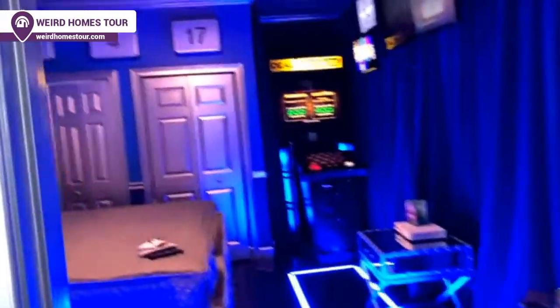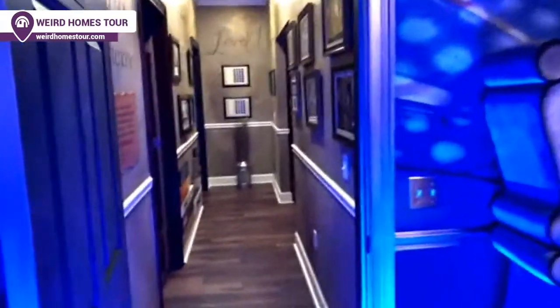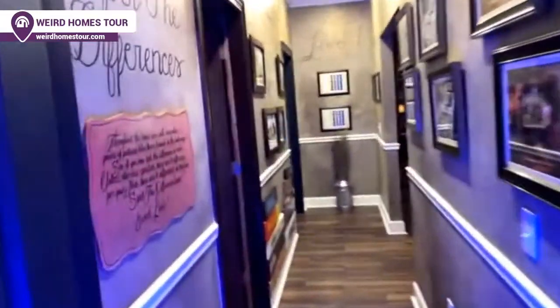So it's like every closet, pretty much, every bathroom, every place you go has something going on. So people don't just sleep here, they spend their entire vacations here. Some of them don't even go to Orlando's parks.